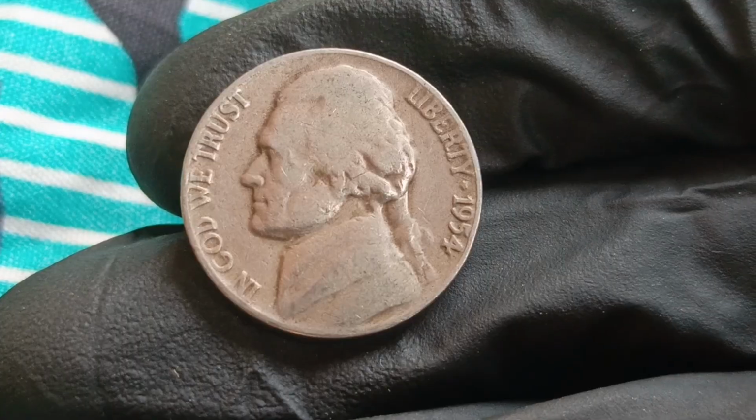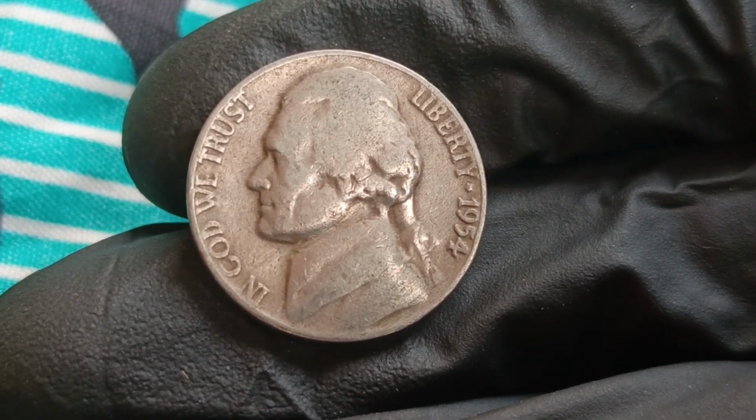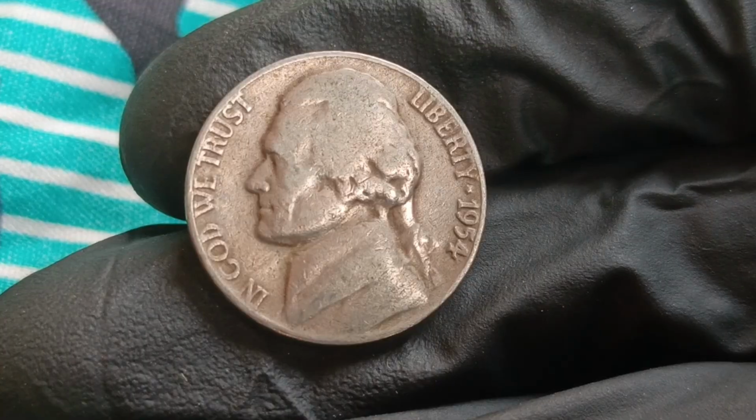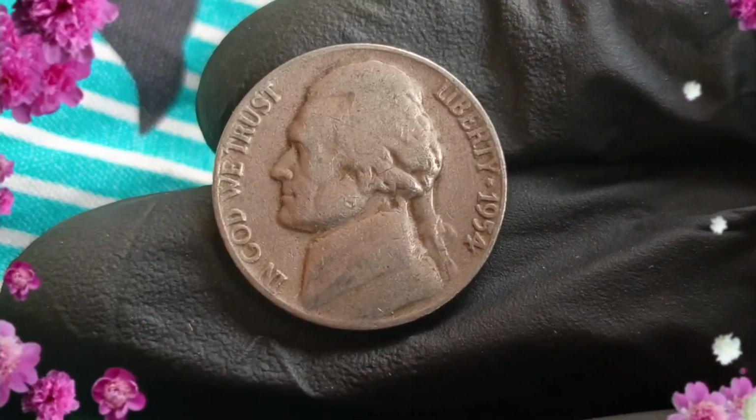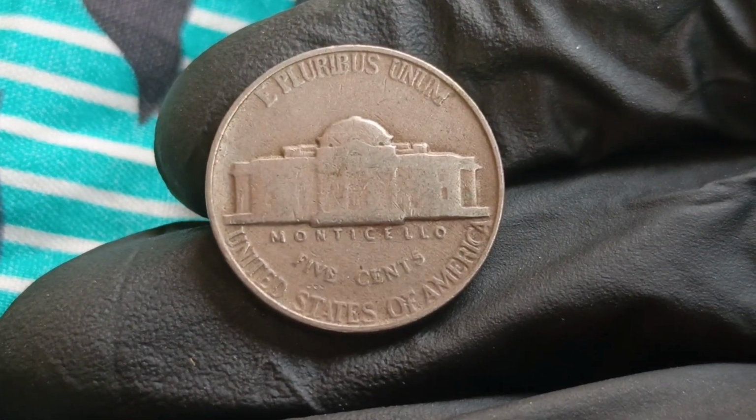Another excellent practice is to keep notes about your collection. Write down the date, mint mark, condition, and where you found each interesting coin. Over time, you can build a detailed record of your collection. This makes it easier to compare coins and track your discoveries.